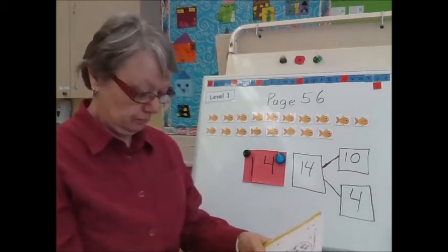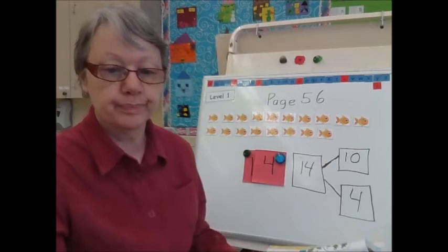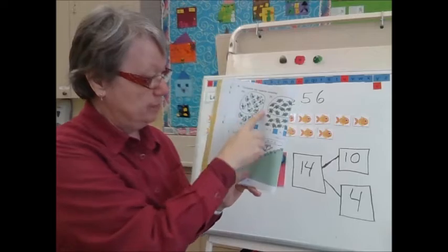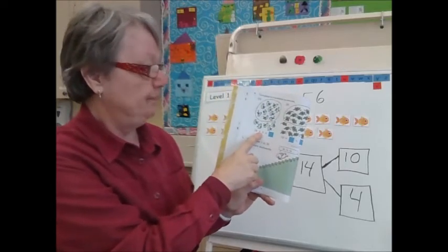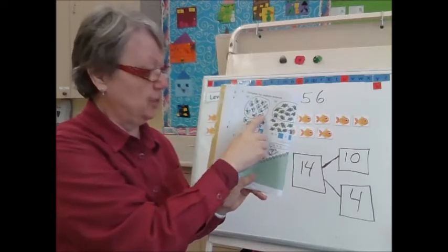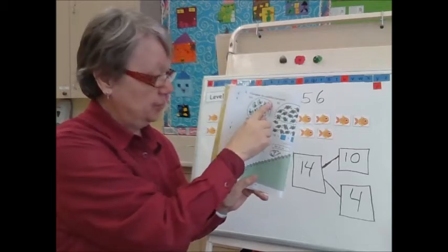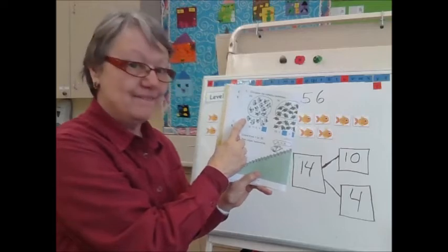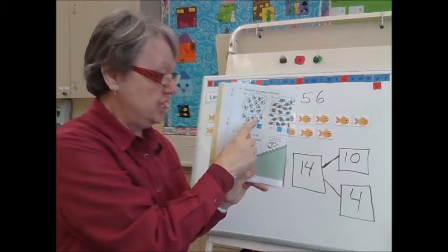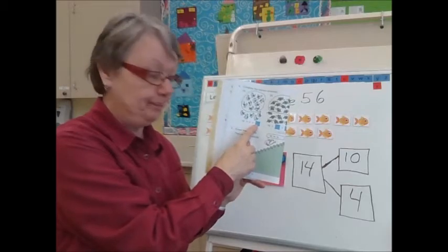All right. And for this one, we have birds. For the next page, we have birds, for the next exercise. So we see that 10 birds are circled, and then we have to add the rest of them. So 10 birds, we're counting on from 10: 11, 12, 13, 14, 15. So 10 plus 5 equals 15, right?